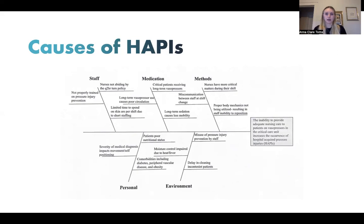Medications that increase a patient's risk of developing a hospital-acquired pressure injury are, of course, vasopressors in long-term use, as well as sedatives.